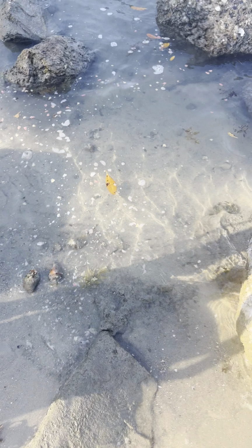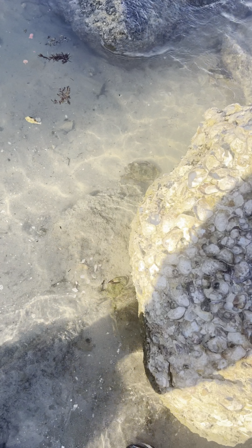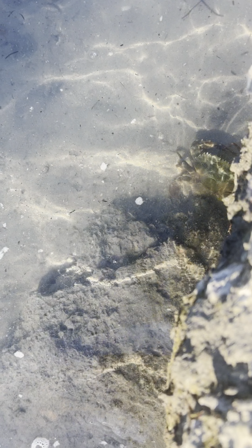So those are our finds for today, which is a pretty good day. So that's the smaller one, and then the bigger one went under that rock right there. And they're fine now. They're going to find their home there.